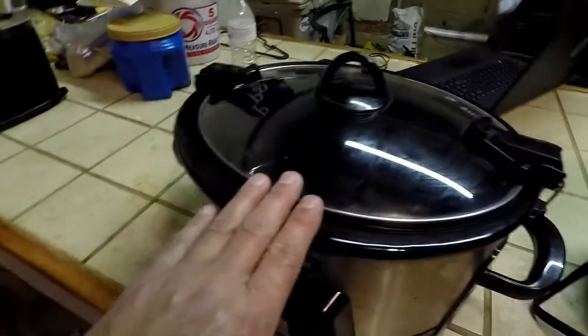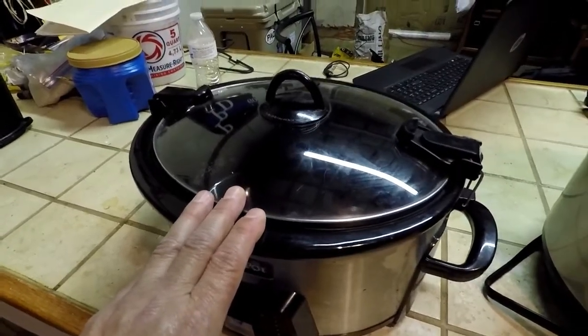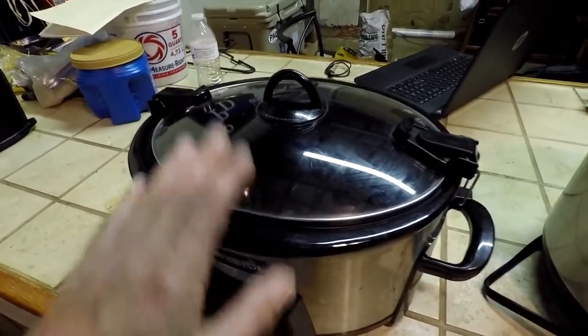The Instapot will actually pressure cook things, which I have done in the past, and it'll also act as a crock pot. You can set the Instapot to cook at a low temperature for up to 24 hours if you really wanted to, which is a good thing. So the Instapot is kind of versatile. The Instapot is also a slow cooker and a pressure cooker, whereas this crock pot, all it does is just cook things for long periods of time at maybe a low temperature.